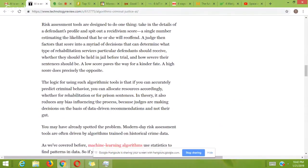Risk assessment tools are designed to do one thing: take in the details of a defendant's profile and spit out a recidivism score, a single number estimating the likelihood that he or she will reoffend. A judge then factors that score into a myriad of decisions that can determine what type of rehabilitation services particular defendants should receive, whether they should be held in jail before trial, and how severe their sentences should be. A low score paves the way for a kind of fate. A high score does precisely the opposite.